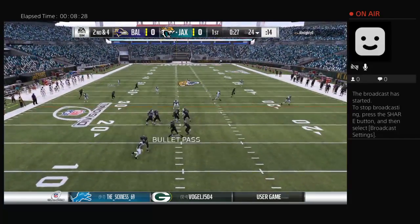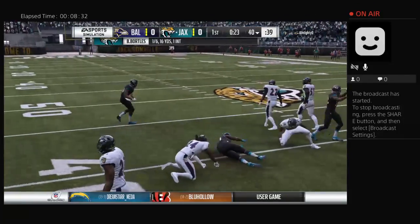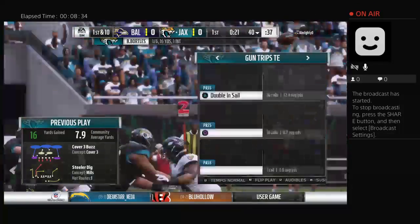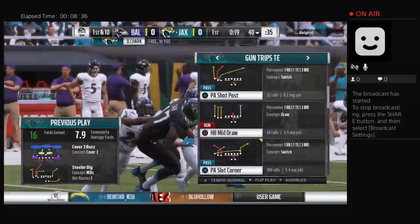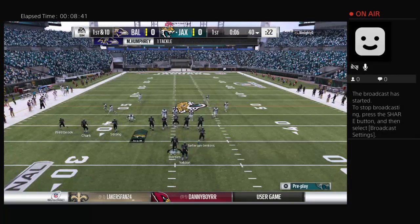Bortles to throw on 2nd down. And connecting here with DJ Shark. That's good for a first down. There's a guy who went over 1,000 yards receiving in the regular season, and now he's got his first catch of the playoffs.